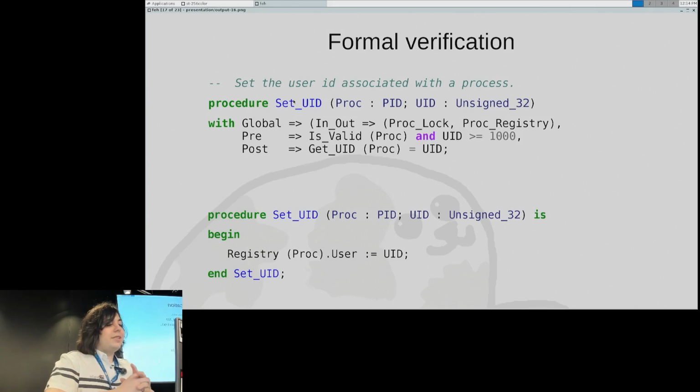The verification inside Ironclad looks like your average Ada project using SPARK. It has its preconditions, its postconditions, and here's an example of how the setuid syscall looks. By establishing things like global ins and outs and the precondition and postcondition, we can form a net of verified code inside the kernel that allows us to never have to leave verified code for certain operations. Things like user management are fully verified inside the kernel. Things like cryptography routines are fully verified inside the kernel.